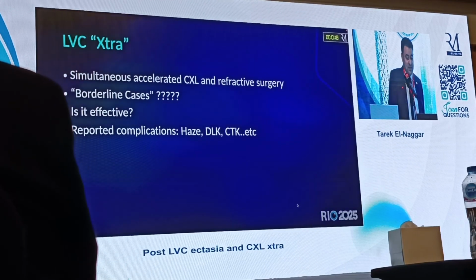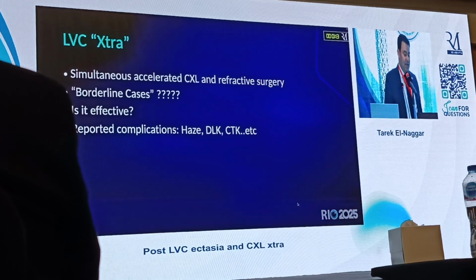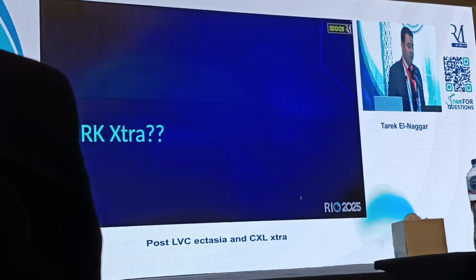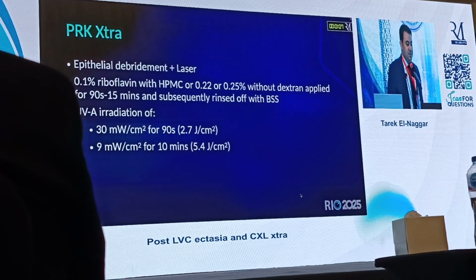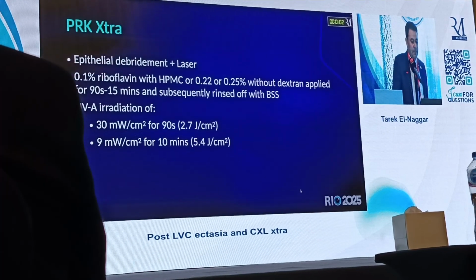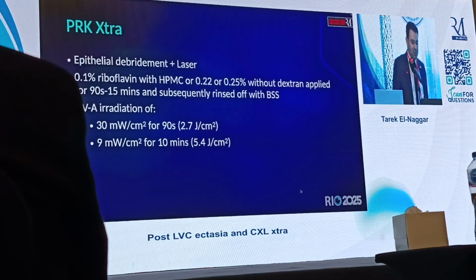But the question is, is it effective? Reported complications like keratitis, DLK, and CTK have already been reported in the literature. Let's have a look at a case of PRK Xtra. This is a case referred to me from Jordan, and you can see the PRK Xtra: epithelial debridement, you do your laser, and then you put your riboflavin.